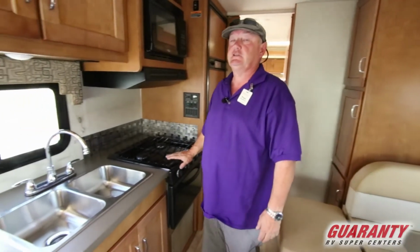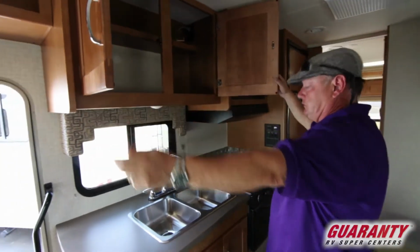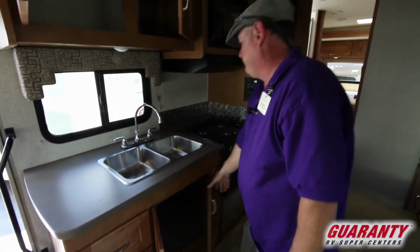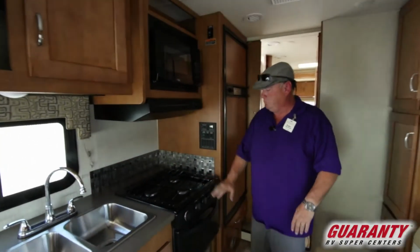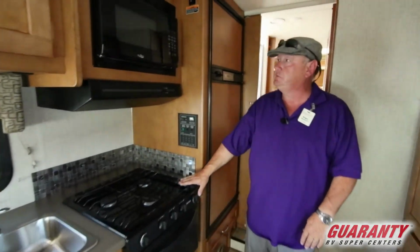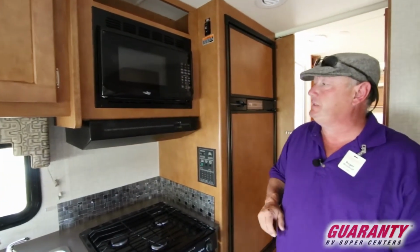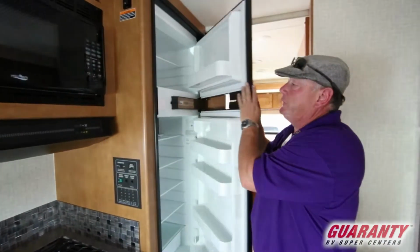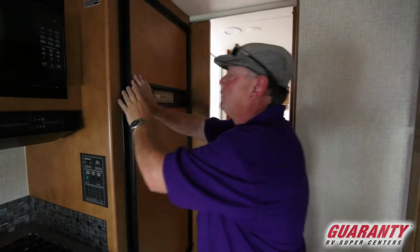Decent sized kitchen in a 26A. Quite a bit of storage in our kitchen, above and below. This has got the microwave with the oven, 3-burner stove. If you'll notice, everything that Winnebago puts in a coach is held in place with steel. It's a very safe feature. Norcold refrigerator, my preferred style of refrigerator. Norcold's adjustable.